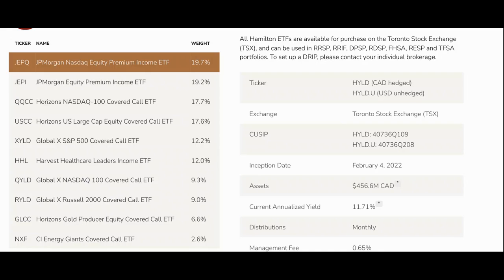Now, I'm not going to go into too much detail on how these funds differ, but to put it in a nutshell, JEPQ is more focused on income generation, whereas TXF is focused on income generation, but at the same time, they want to maximize your exposure to the capital gain or capital loss of the underlying holdings.